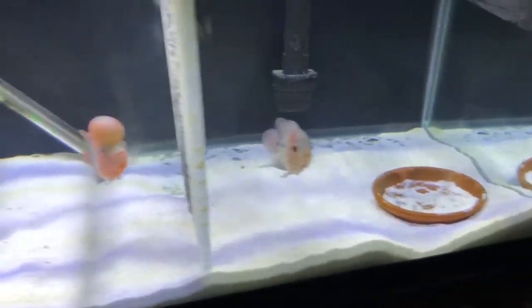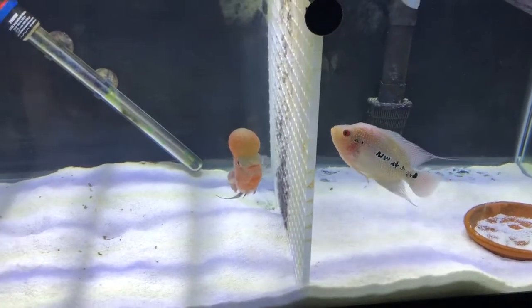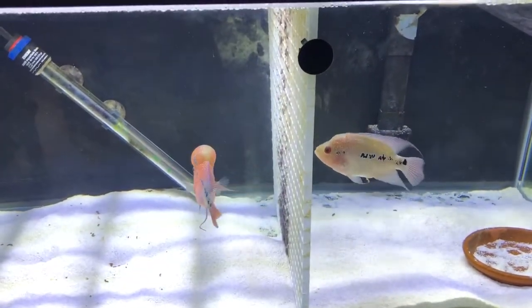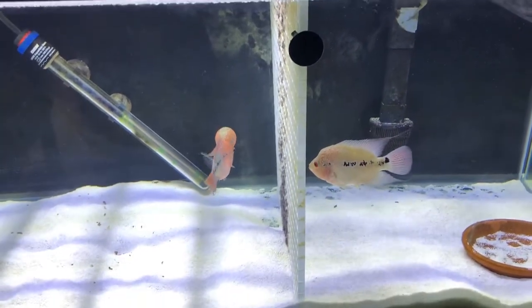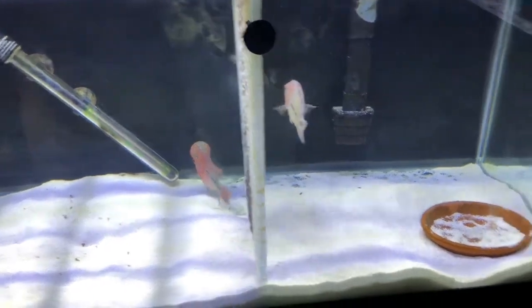If I see eggs again, I'll give it another shot, but for right now, they just kind of jaw lock for the majority of the time. So I'm just giving them a quick 15-20 minutes a week without the divider, and then I put it back in. All right, 2 more tanks.